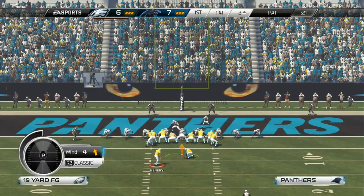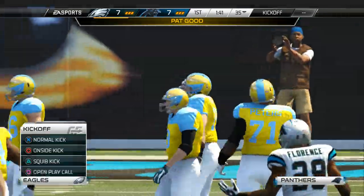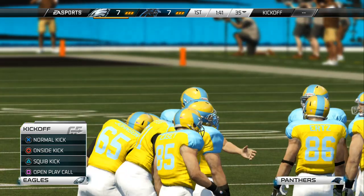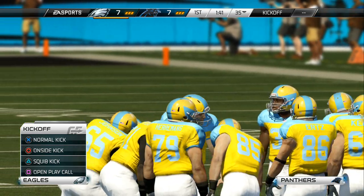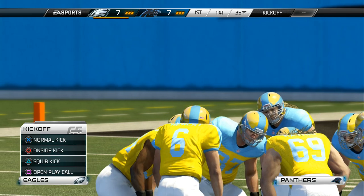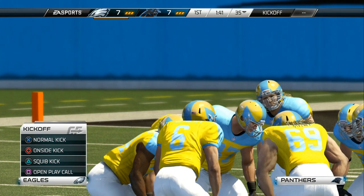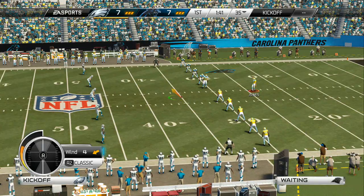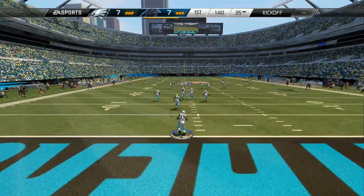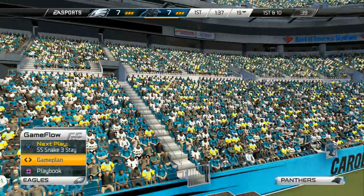The Eagles now will tack on the extra point. And the extra point is good. The Panthers are prepared to return the kickoff. And Ted Ginn will get a chance here on the kickoff. And they stop him from running it out to the 20. Mark him down at the 19.